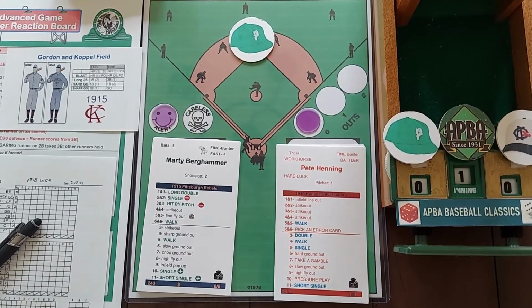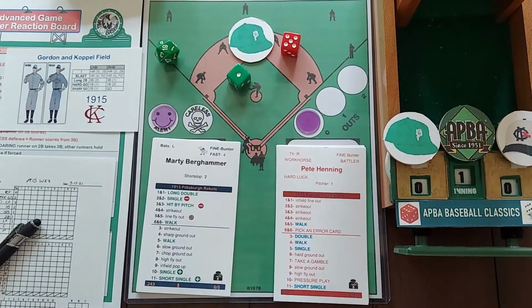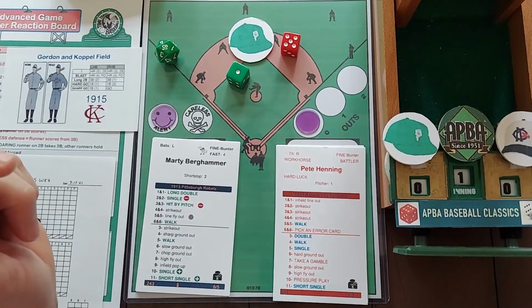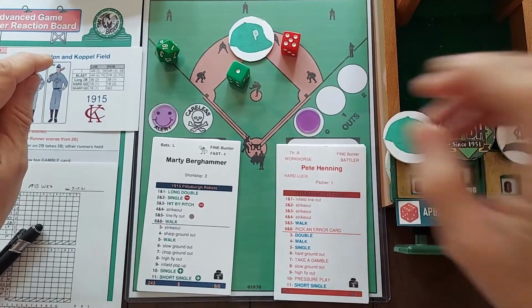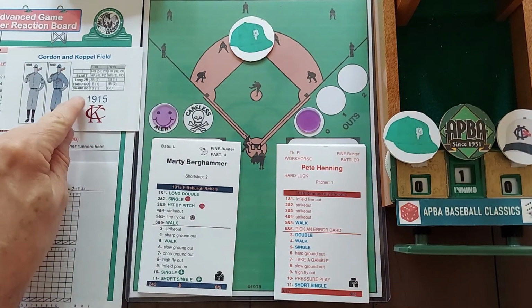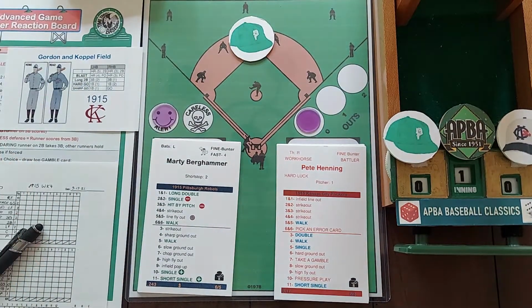There's Marty Berghammer. 6, hard ground ball out. Hard ground balls get a reroll on the ballpark card that's here. And Berghammer is a left-hander, so a 1 would be a single rather than an out. 6 is a hard ground out.